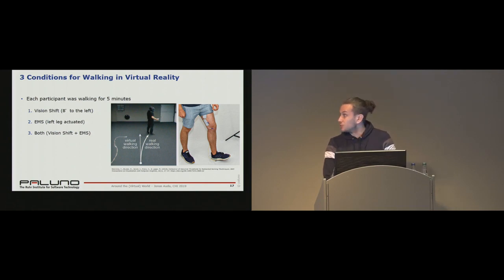In the second condition, we actuated the left leg of the user to steer him to the left. And in the third condition, we combined both techniques. So we shifted the view and actuated the muscle to steer the user more to the left.